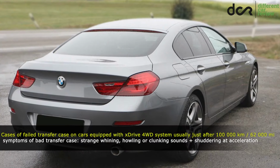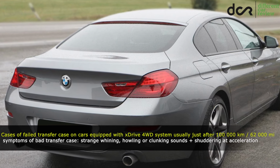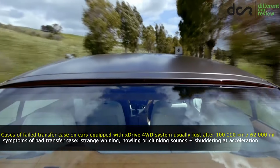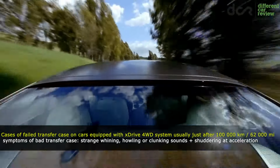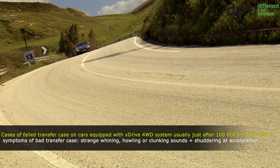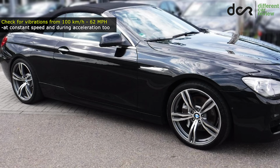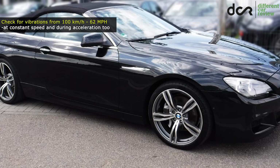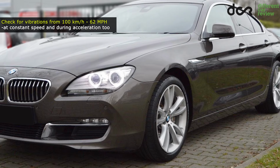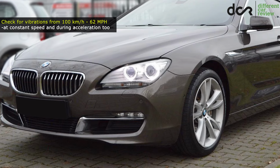In cars equipped with the xDrive 4-wheel drive system, you should check for all those strange howling or whining sounds, and also for shuddering at acceleration, which can indicate issues with the transfer case, since there are some cases of failed transfer cases, mostly after approximately 100,000 kilometers. The abused M6 version can have issues with the rear differential, but that's nothing unusual. It's also good to check for strange vibrations from 100 km per hour at constant speed or during acceleration. Some say it's because of the unbalanced wheels, some say it's the gearbox or the brake discs and pads, and some unlucky owners just sold the car because of this annoying possible problem.